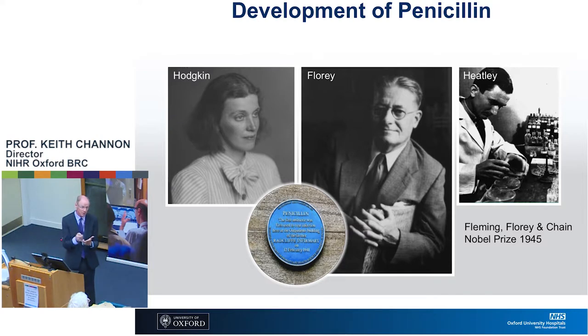She worked on vitamin B12, but she also worked on penicillin and on working out how those structures could be synthesized chemically. And it was arguably these individuals who had just as much contribution to penicillin and ultimately antibiotics becoming a treatment that changed the world forever, even though it was Fleming, Florey, and Ernst Chain who got the Nobel Prize at the end of the Second World War. So that signals, I think, just how important Oxford University's contribution to medicine has been, even in that area.